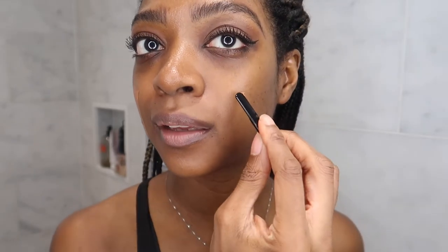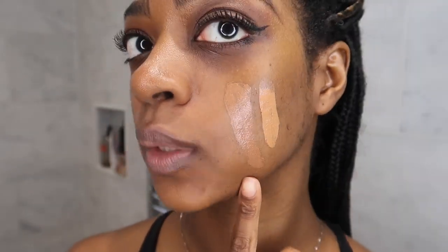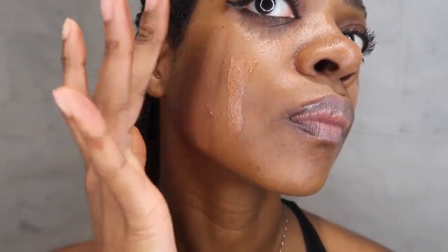This is 155 coming up. I quite like this one. I don't know why. It's very neutral, but I kind of like it. And then here is 050. They're very, very creamy.